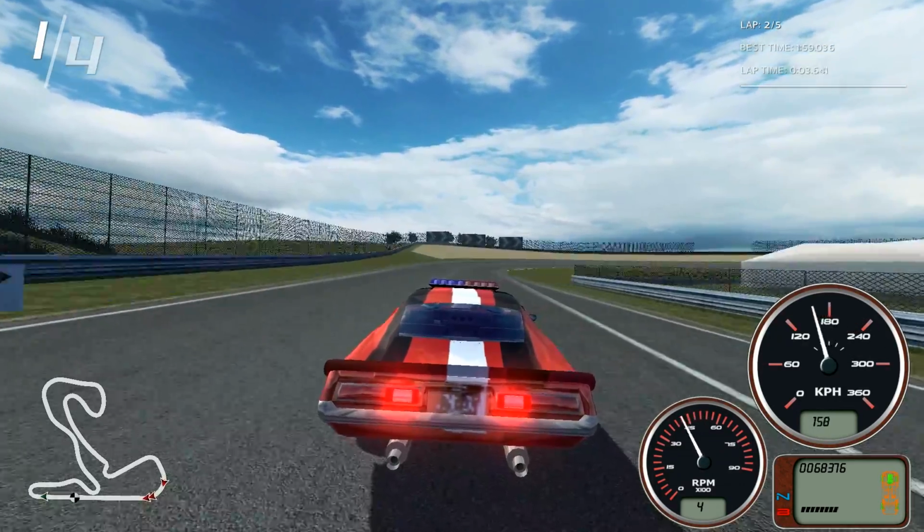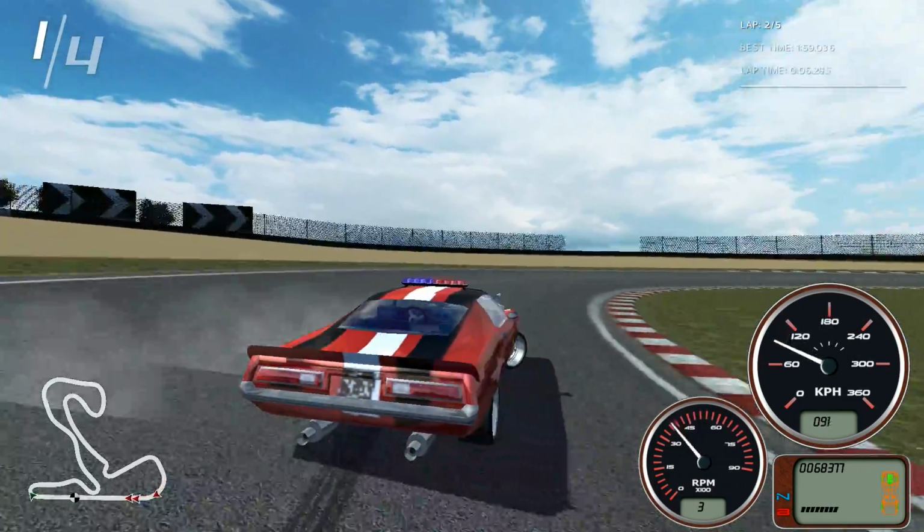Like me going way too fast in the first corner. No, actually the brakes really stopped it good.